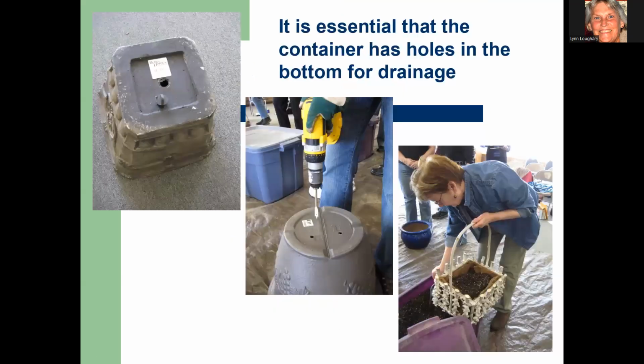So the first thing we're going to do, regardless of the container, you're going to make sure it has drainage holes in the bottom of it. If it does not, you are going to want to drill or poke holes in the bottom of that container so that water can drain out. They have some beautiful pots on the market with no drain holes. The way you can handle that is you can put a pot inside of that pot that does have drain holes. And when you water, you will empty the pot without the holes from time to time so that the plant does not sit in water. So drain holes are a must, and I can't emphasize that enough.